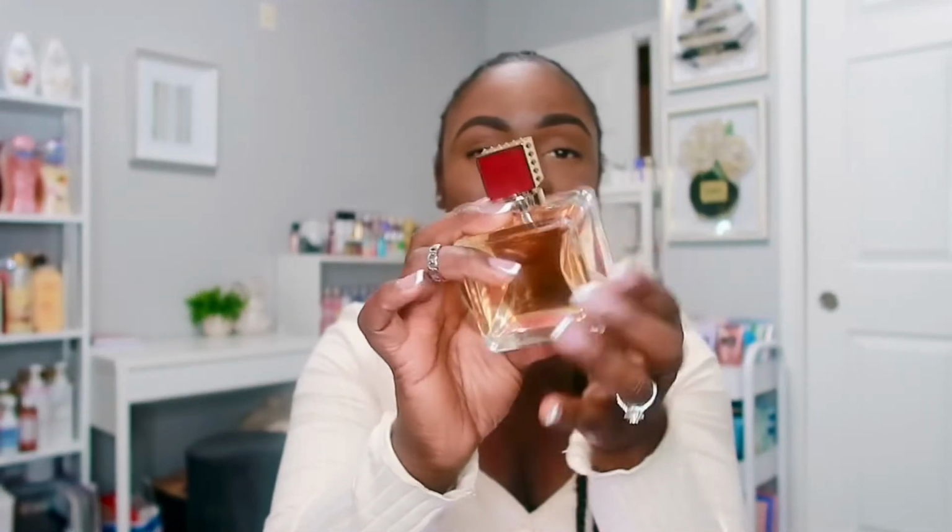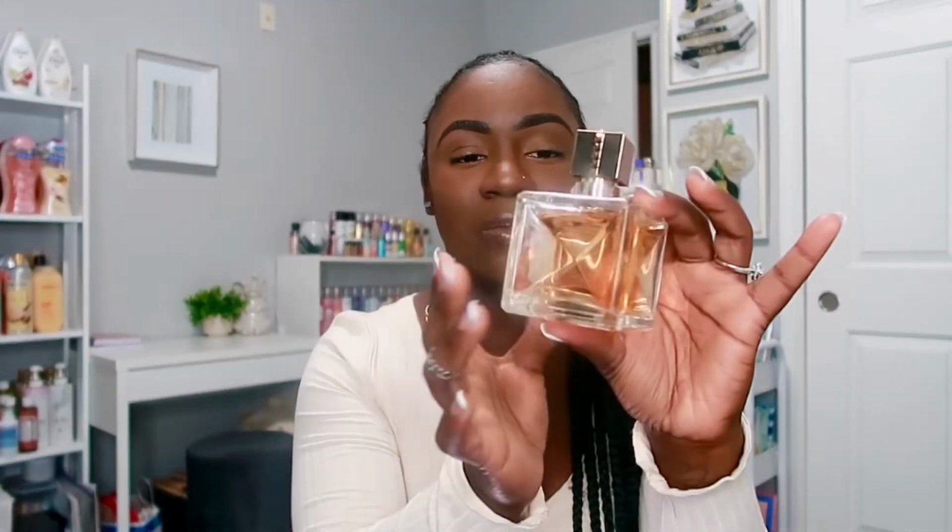It's so pretty, so pretty. I love the gold liquid. I love how it's like a 3D type bottle. It has a little design at the top. It's so cute, y'all. It's just really, really cute. But we gonna get into the notes.